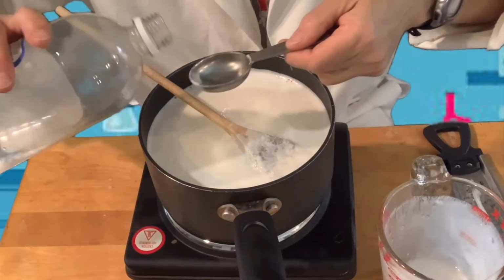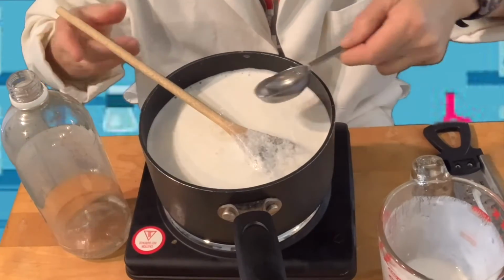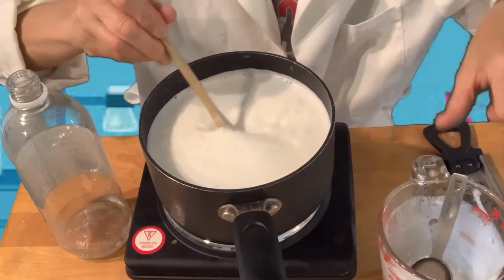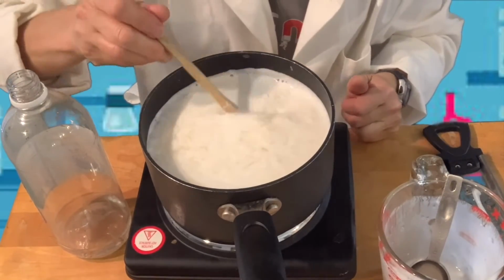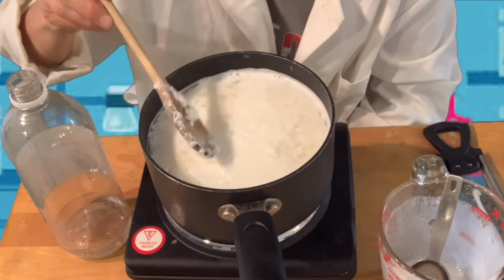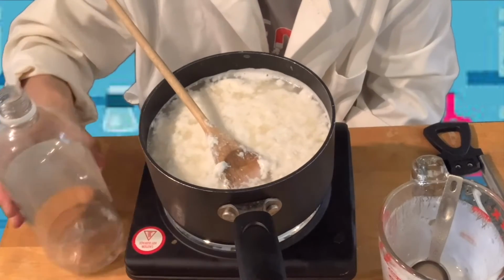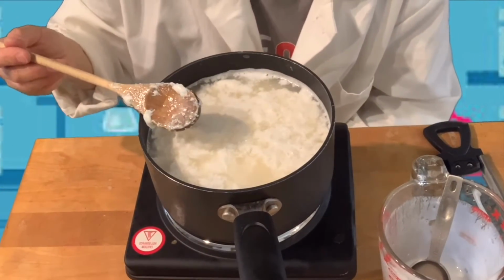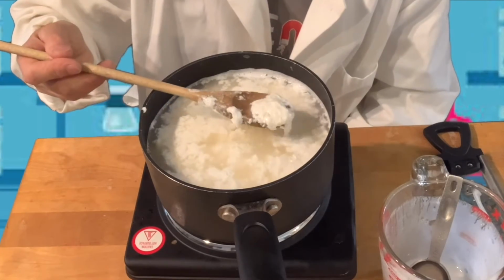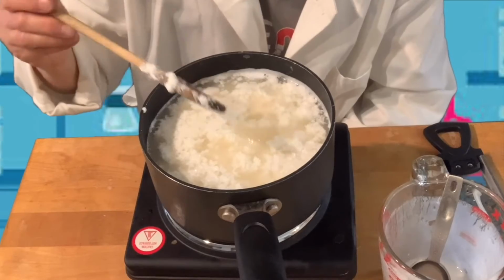Okay, then I'm going to add 2 tablespoons of vinegar. I already put 1 in. There's the other one. And you can see what's happening after my 2 tablespoons. Something's happening. It's separating into this white stuff that looks like cottage cheese and into this yellowy liquid. That's my curds and my whey.